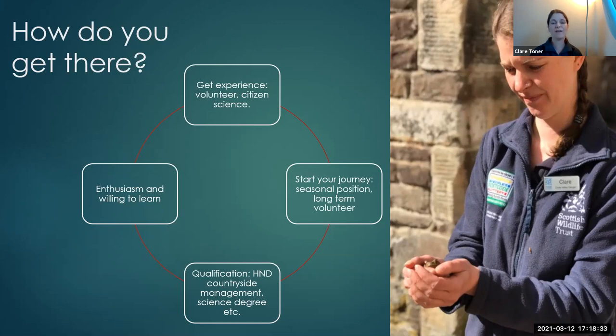So things you might have heard of, like the RSPB Big Bird Watch, and then there's also Squirrel Survey as well. So just have a look, because these are really good ways of improving your ID skills, but also your wildlife monitoring skills. And you don't necessarily need any equipment to do this either, just a pair of eyes and access to the internet usually.